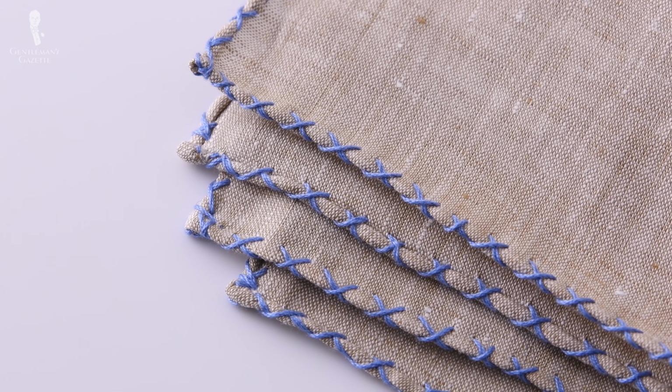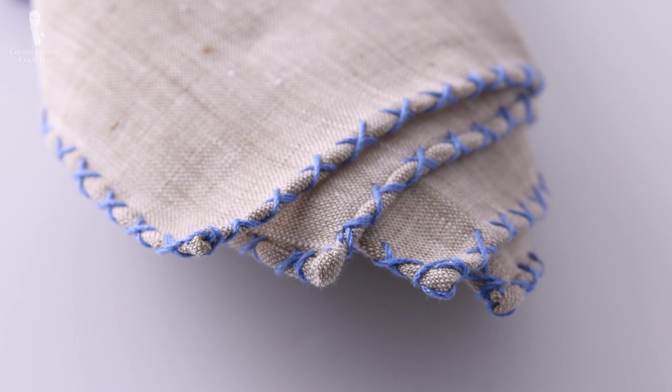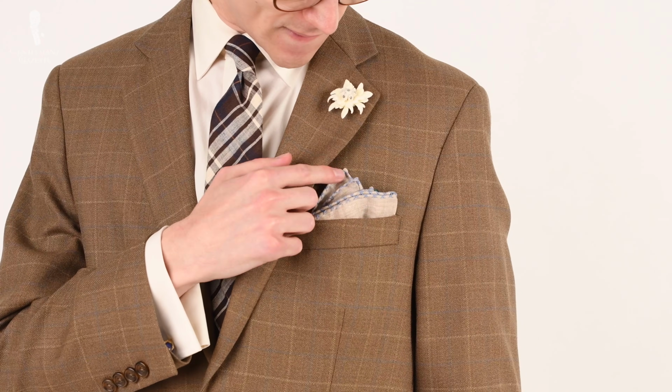We're again going to suggest linen as the best choice for fabric here because it holds many folds very well and because the natural texture of linen provides pop to solid colored squares. But blends could also be a good choice here, and silk will add vibrancy and luster.